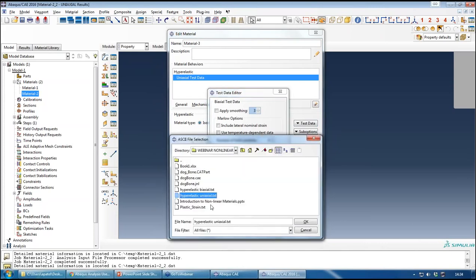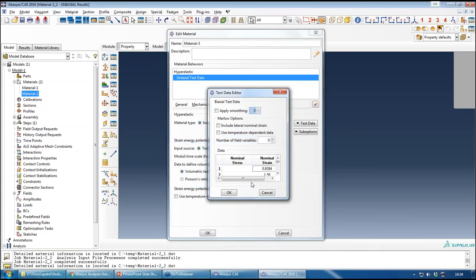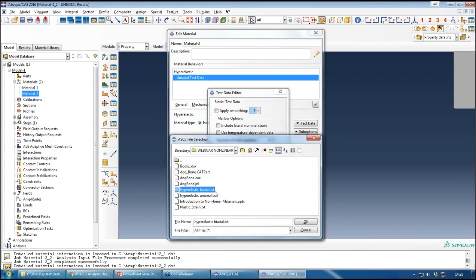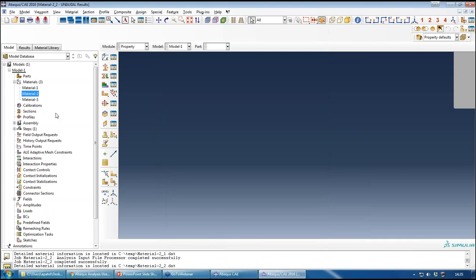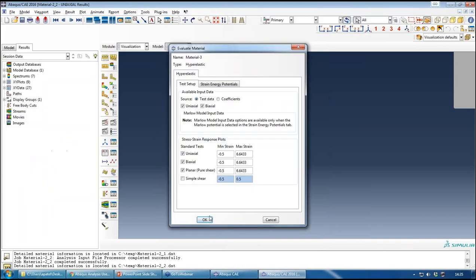Read from file, and there's biaxial. Whoops. It's important as well to select the right column. You can see it's populating offset by one column. Just make sure it's selected the right one, biaxial. Okay, evaluate that.